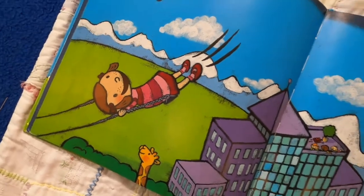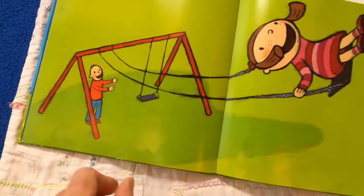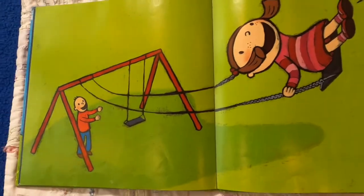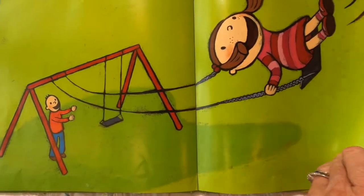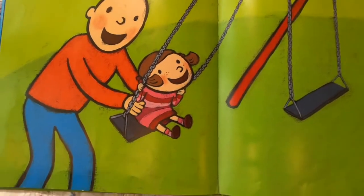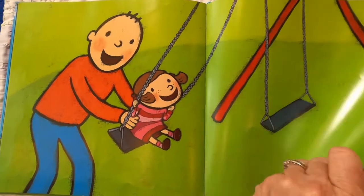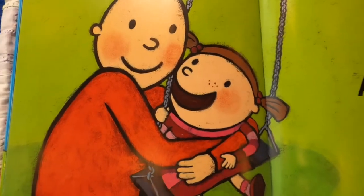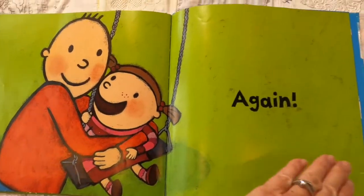From the space to the mountain to the rooftop. Whoops, to the airplane, to the giraffe. There she goes. Back to Daddy. Whew. Now that is a very good swing pusher right there. Good job, Daddy. Think she wants to go again? Again! Yeah, I think I'd want to go again. Maybe she'll see her little alien friend.